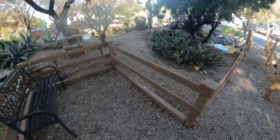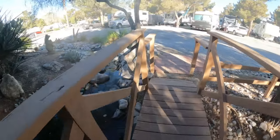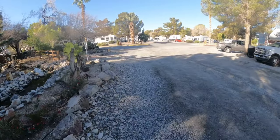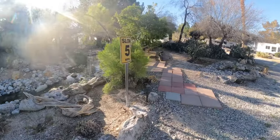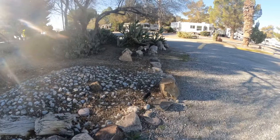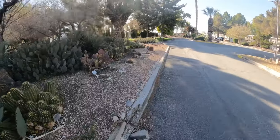Like I said, lots of little nooks and crannies to sit down and have a little quiet time with the sound of the fountain and the creek. There's one little more area up here with similar stuff, but I don't want you to miss it. There's a duck in there. See that? Really beautiful landscaping. It's like a little oasis here in the desert.